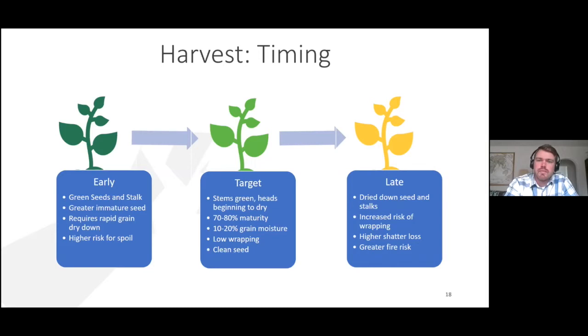If you cut late, you can still get decent yields. In fact, you get all the yield you would have gotten before. It's just much more difficult, and you have to be much more careful with your combine. You're going to have to keep your head as high as possible, limiting the amount of biomass going through that combine. Otherwise, you could see that fiber catching on a lot of pieces in that combine. So just something to be considerate of. You want to harvest a little earlier than you would naturally want to. Next.